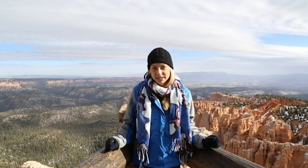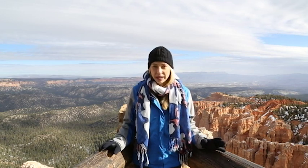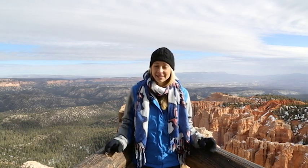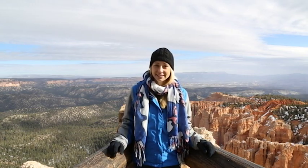This is Rainbow Point. It's the last stop on the scenic drive and the highest point of Bryce Canyon at 9,100 feet. It's an absolutely stunning view, and on a clear day, you can see over 90 miles to neighboring state, Arizona.